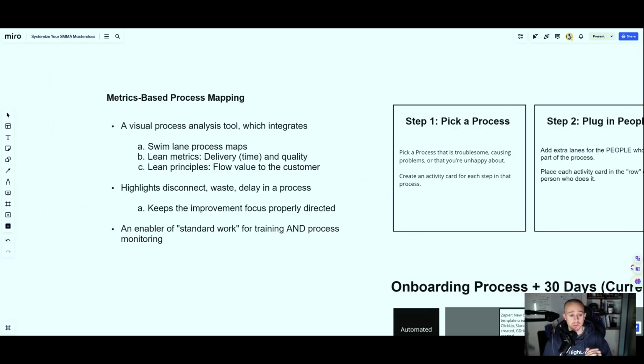Okay. Now, this will also help us highlight any disconnects, wastes, and delays in the process. That's why we do these process-based maps, so we can find where the waste is and be able to eliminate that in order to bring more profit to the bottom line, make our team more efficient, more effective. And this is going to enable us to set the standard of work and put trainings and better process monitoring in place based off of how the work should actually get done.